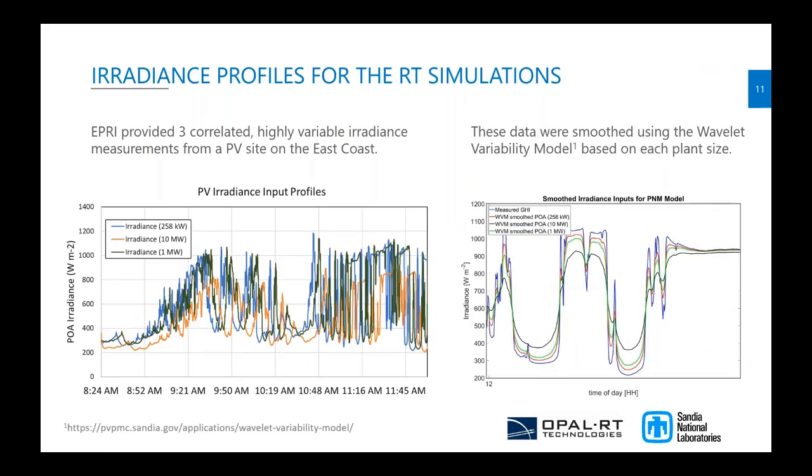For the irradiance profiles, EPRI provided us with a number of different profiles, of which we selected 3. From those 3 profiles, we then used a wavelet variability tool to smooth the data due to spatial averaging. We did this because a cloud passing over a 258 kilowatt site does not have the same effect as a cloud passing over a 10 megawatt site. The smoothed data is presented here on the left and was used for our 3 simulated PV inverters.